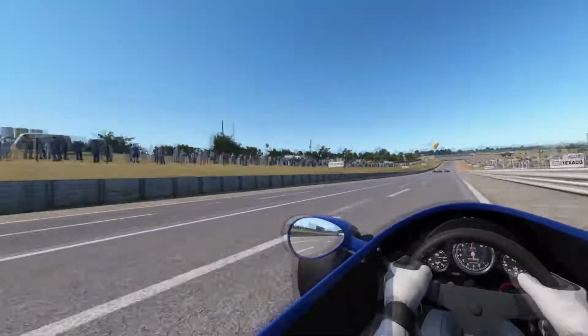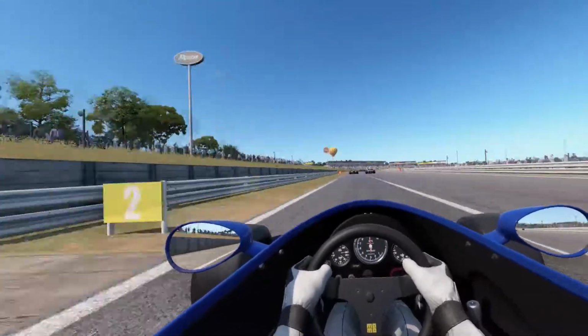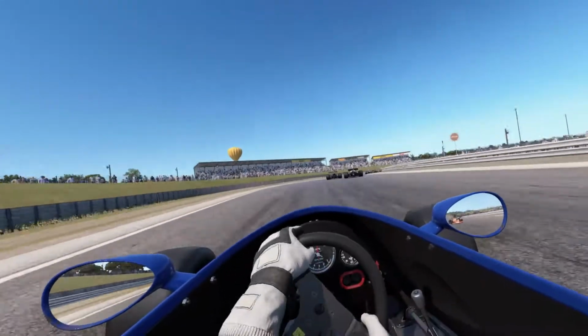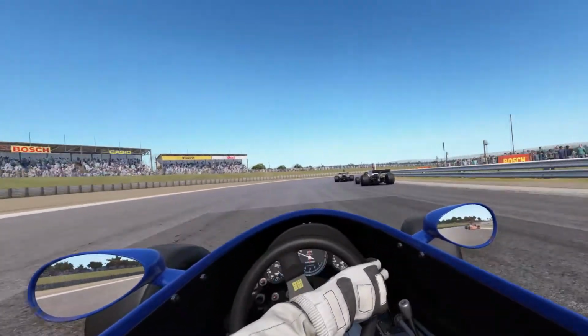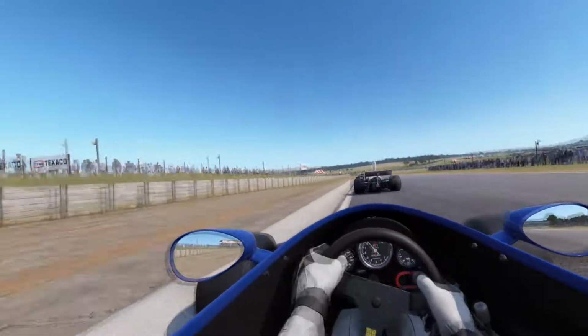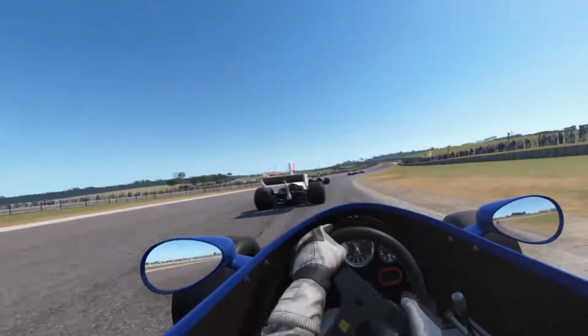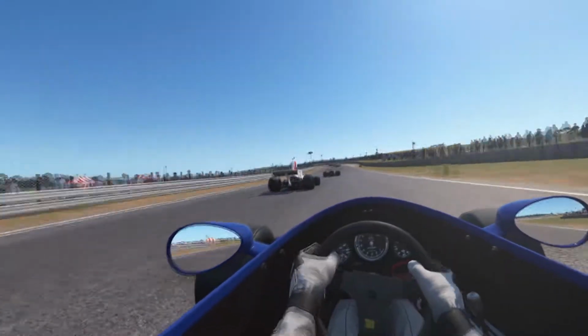And at the end of this lap, we make it out of the pit lane, and we are now way down the order. Some cars have of course made a pit stop, but this is still the minority. So most of the drivers able to stay out.